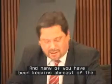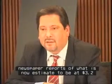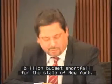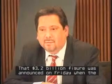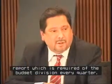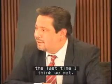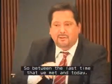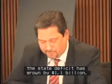We start off with the budget conditions in the state of New York in the current year, and many of you have been keeping abreast from the newspaper reports of what is now estimated to be a $3.2 billion budget shortfall for the state of New York. That figure was announced on Friday when the New York State Budget Division issued its mid-year report, which is required of the Budget Division every quarter. The last quarter, and in fact the last time we met, the state was projecting a current year budget deficit of $2.1 billion. So between the last time that we met and today, the state deficit has grown by $1.1 billion.